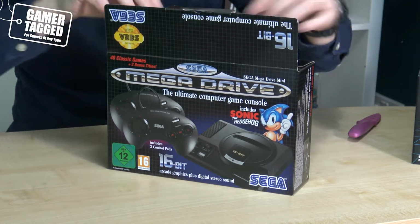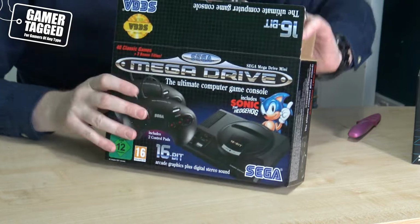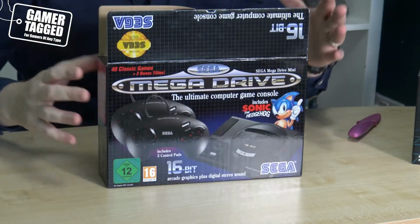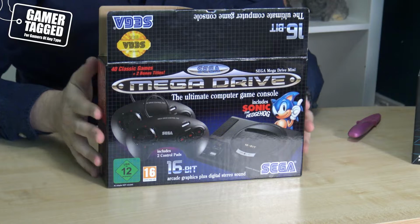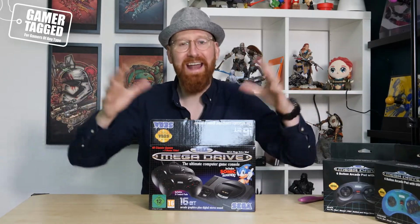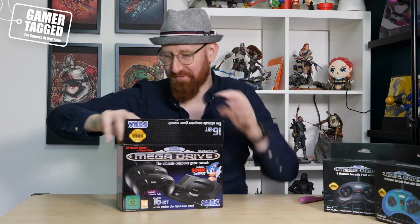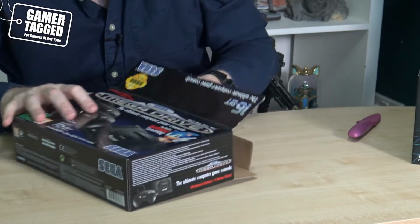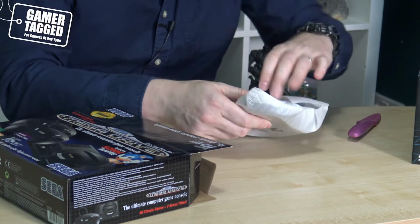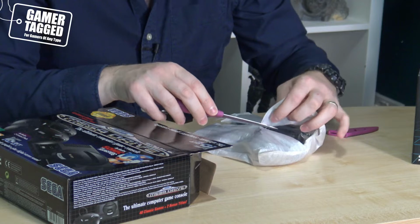Oh, actually, I'm lucky. There's no seals on this one. There are seals on these ones, so that's fine. Okay, I love how they've just taken, and it's the same with all of these mini consoles, they've taken the original box artwork, which was about this size, and then they've made it nice and tiny. It's so cute and adorable, I love it. So first up, if I could slide this out. Oh, here we go.